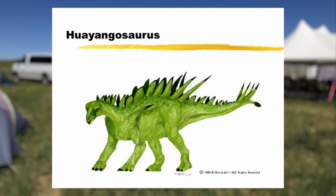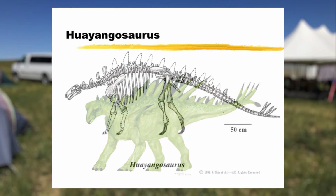Pretty well armored. He has not only the ballistics at the end of his tail, but he has these amazing spikes on his back. He has the plates along his back, and then he has these monstrous shoulder plates that look like swords or scythes or something like that. This is almost unimaginable that an animal could look like that.